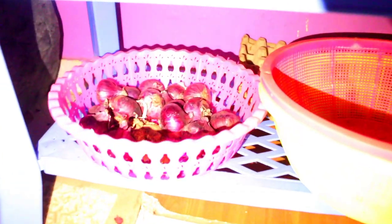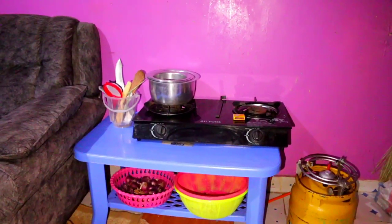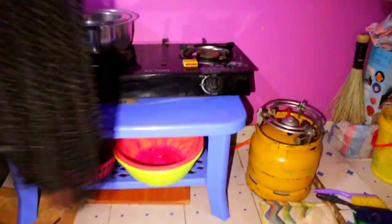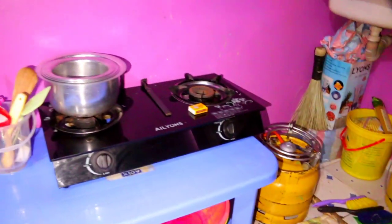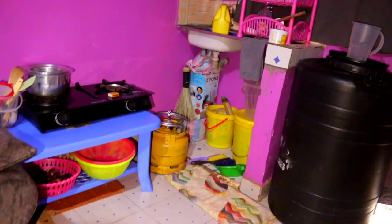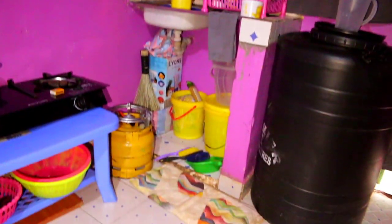And the comrade has onions alone, and tomatoes. He uses tomatoes, but we have finished. Just tomatoes. We went shopping last week and it served until yesterday. So guys, as you can see, that's where he puts his groceries. Then there's a small table, some small utensils, and up there are pots. So that's all about the kitchen. Nothing much, just a normal comrade's kitchen.